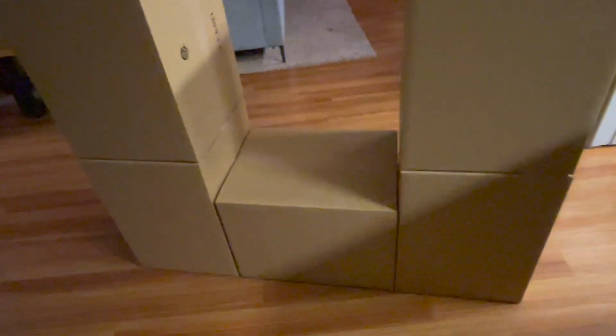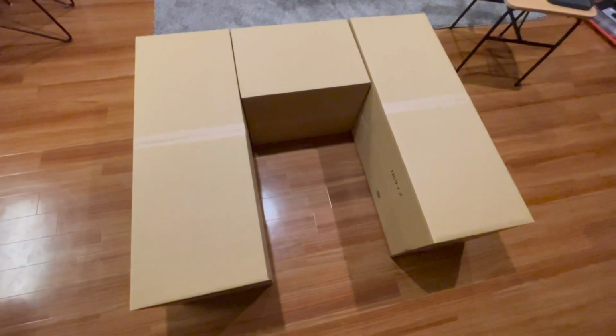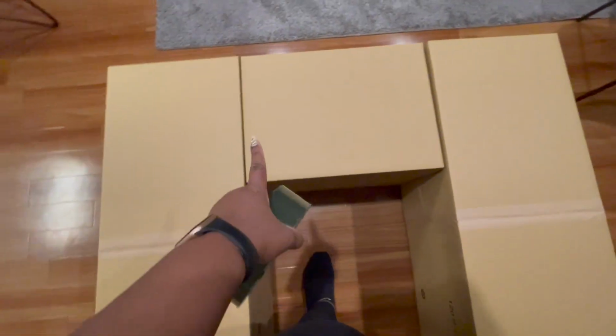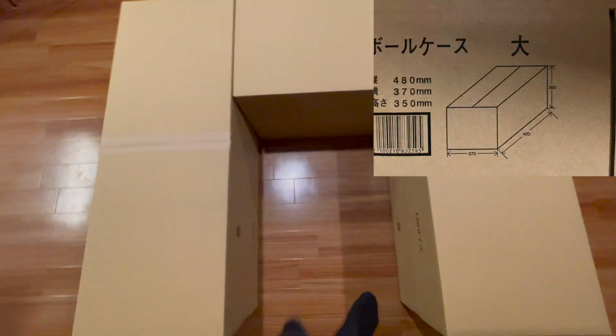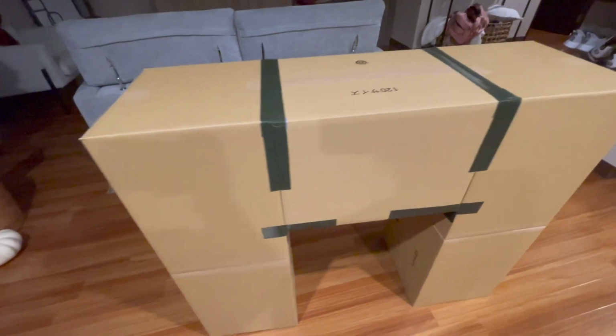So for this final DIY, I really feel like this made the biggest impact in the decor. I highly suggest it, but it's going to be a DIY fireplace, faux fireplace obviously. And for this I just used 6 boxes. I purchased 6 boxes at least from NAFCO, and I'll try to insert the picture of the size here, but there are 2 on each side and then 1 in the center, so 5 boxes total.